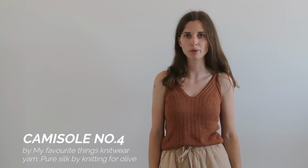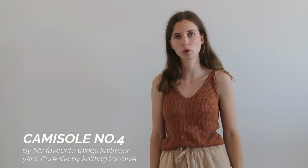Really love this camisole. This is also one of my most worn knits, I would say, and I would love to do it in another color as well. So I said I didn't have time to knit it last summer because I knitted the camisole number 4 by My Favorite Things Knitwear, and I think you have seen both tops everywhere already, but they're just really beautiful patterns.